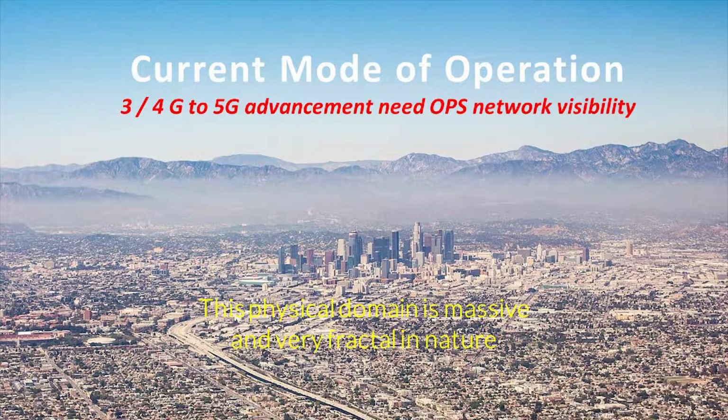So take a look at this picture. This is just a city with surroundings, and this is the current mode of operation. For us, if you look deep, this physical domain is so massive and also very fractal in nature. If you truly look at the outside plant versus the CO, the equipment is just a subdomain, very small. How can we cover such a massive network for all the connectivities? And how can we do that? That is 5G advancement, and also, we needed visibility.